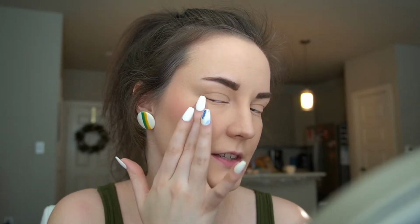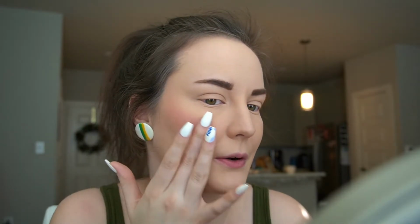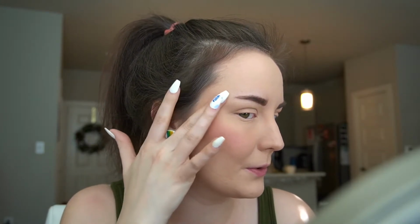I feel like this is saving my face because I was just feeling not sure, even though it doesn't even look bad, so I don't know. I'm just having one of those days where I feel like nothing is working out for me, even though in reality things are fine.